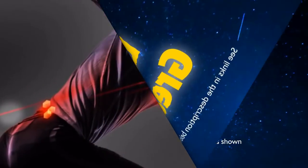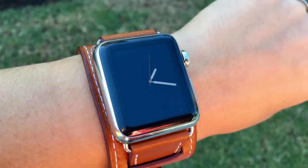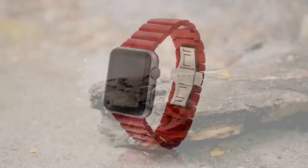World of technology is changing. It's getting smaller, smarter, and it's moving towards a more wearable future. We're embracing that future. Take the Apple Watch and its many Apple Watch bands. They all come in different colors, shapes, and sizes. But other than that, they're all the same. It's time for wearable technology to get more useful accessories.